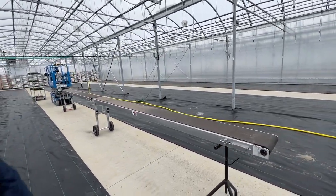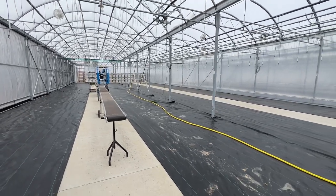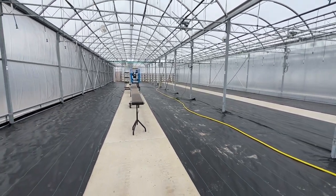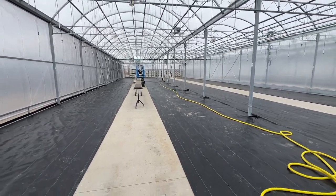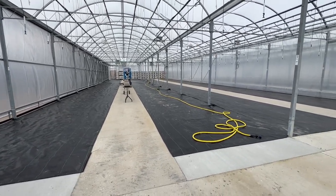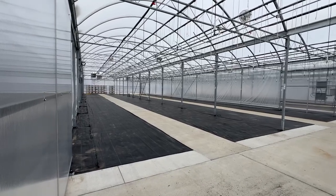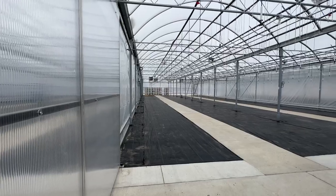The other thing I think that's gonna be kind of interesting is this is a very clean open slate. So nothing's been planted in here as of yet. So it'll be fun to see just how full the space gets with all of the beautiful plants once the team starts getting planted. I'm going to actually take you through all the spaces. That way you can see all of the different areas that we'll be planting into.